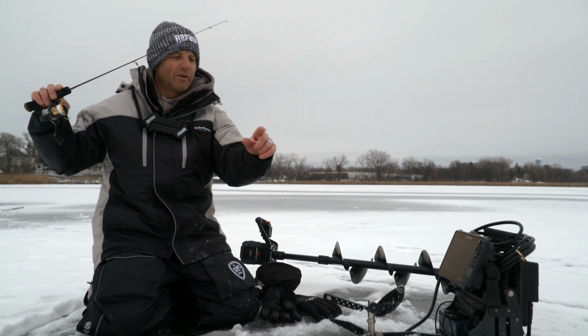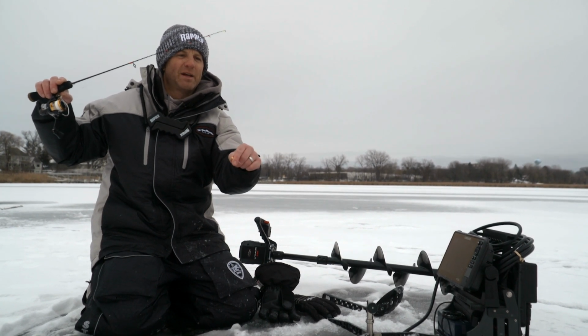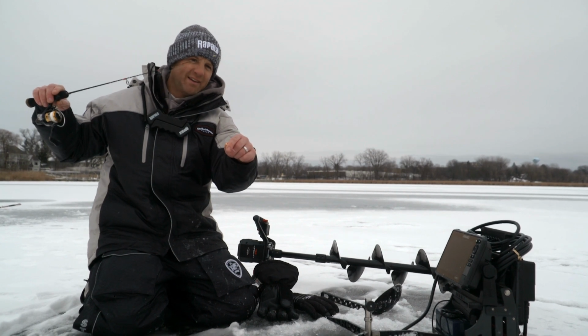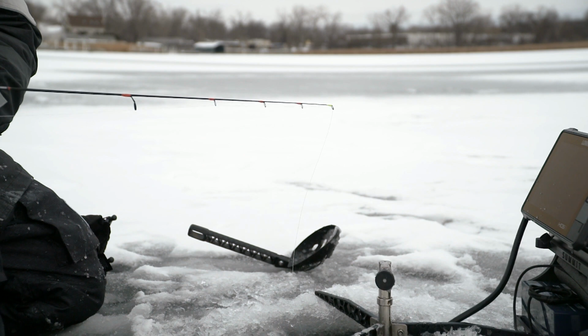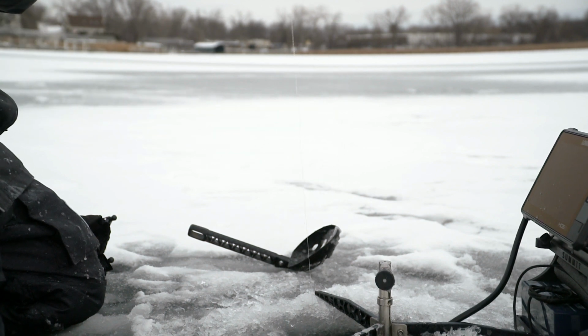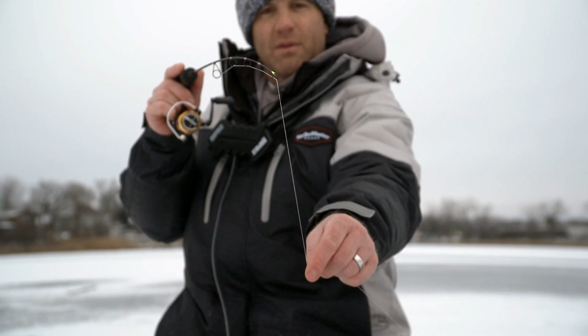Now, when they grab hold of this bait, I'm jigging, I feel the tap, I drop the rod tip an inch, and the line goes slack. You can see right there, the line is just floating. I know that the fish is holding onto it, I can set the hook. If I drop that rod tip just a little bit and the fish does not have it, it's gonna fall and there's gonna be a tight line.